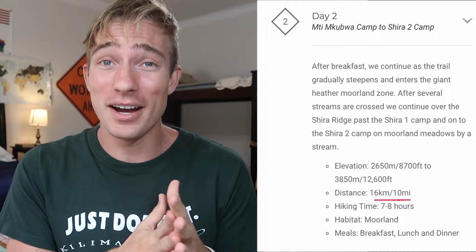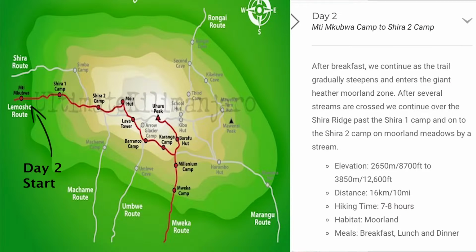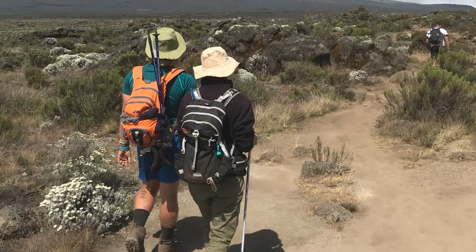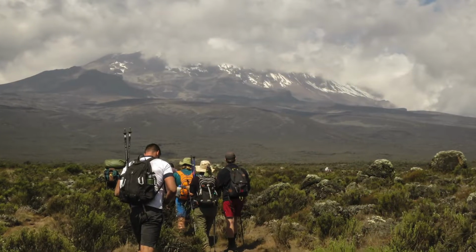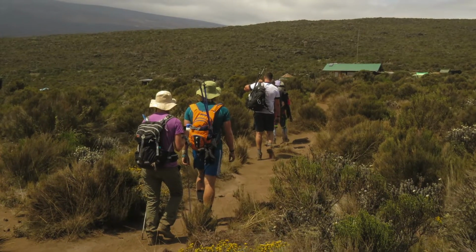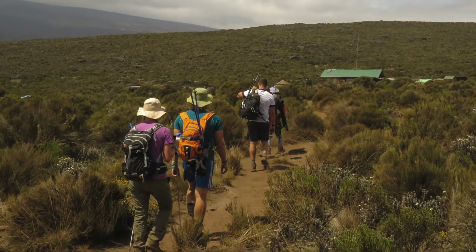I think we hiked about 10 miles on day 2, but it is very flat. You're crossing the Shira Plateau, but it is just in the sun, and it's brutal, and it's like desert. So there's not much cloud coverage because you're already above the clouds. You're already out of the rainforest, so there's not many trees, and it's just kind of shrubs and bushes, and it's hot and intense. I think we camped at about 12,600 feet, I want to say.